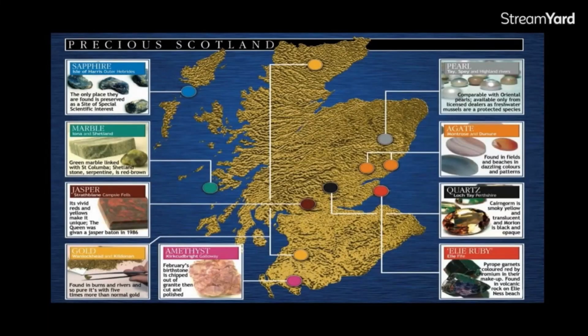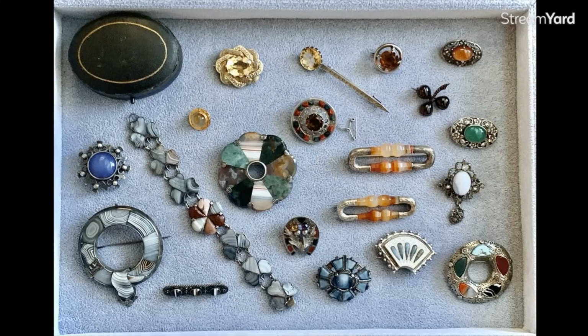Now, we know that Scotland is a wonderful country full of riches. There's agate, pearls, even sapphires. Many, many different minerals are there. And that is in part just because of the geography of it and how the earth was formed. And we are today going to look at many beautiful pieces from my collection. This is a quick look at the tray before we dive right in.